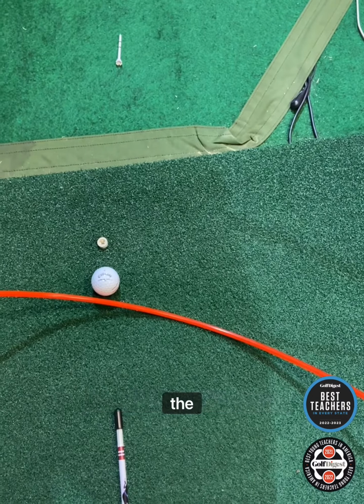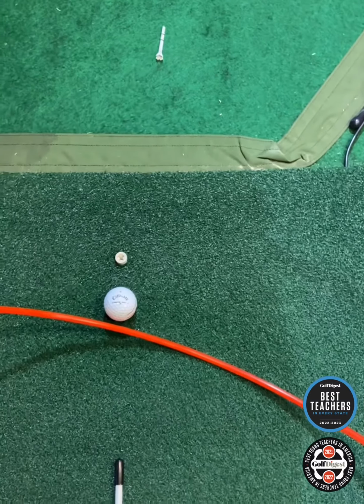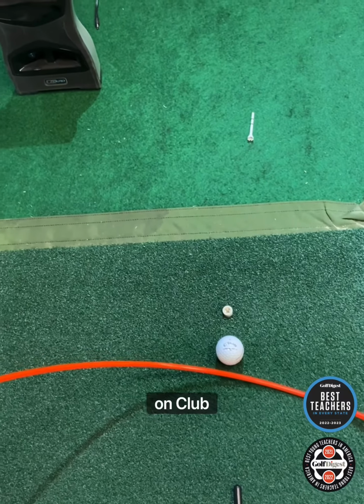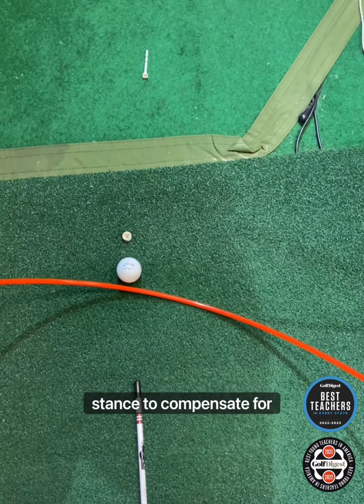If it hits the ground, it's going to hit the ground before the ball. If the club doesn't hit the ground, it catches it on the upswing, and that's going to send the ball out to the right depending on club face. So this golfer will tend to scoot the ball back in their stance to compensate for this.